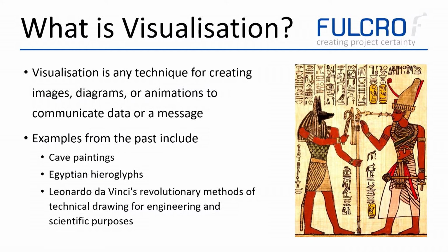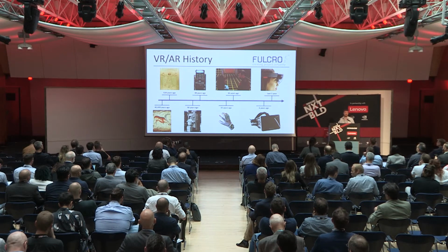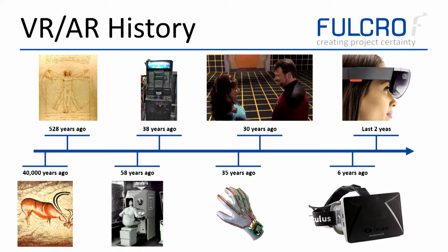But anyway, what is visualization? The whole idea of visualization is being able to get your point across. Can you visually depict something and get it out in front of people? We go right back to the Egyptians' hieroglyphics, but even further back to cave paintings. 40,000 years ago, we were scribbling on walls. This was our way of showing the world our impression of it. About 500 years ago, Leonardo da Vinci drew the Vitruvian Man. We started looking at isometric drawings, dimension drawings, and cutting lists so we could drive efficiencies.